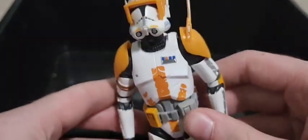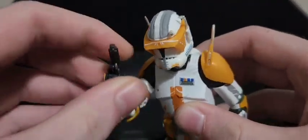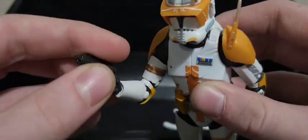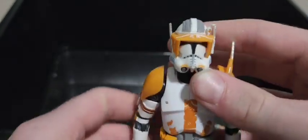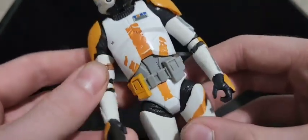Here's Black Series Commander Cody. I really like this figure. I gave him a pistol because I wanted to see what Cody would look like as a clone officer, which technically he is, but he's a commander. He looked pretty cool, but I think he still looks better just holding a DC-15. But I just wanted to see what he would look like with that.